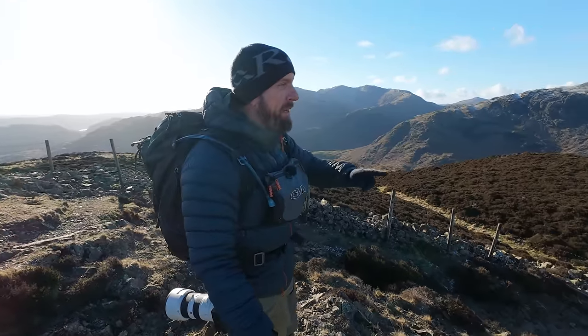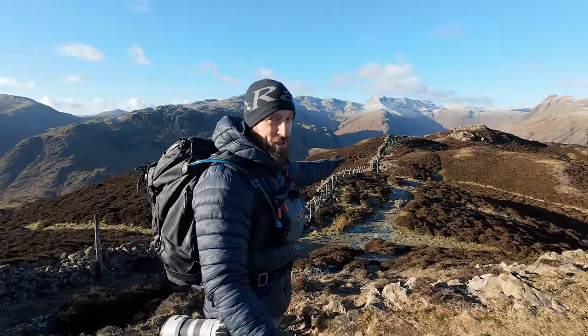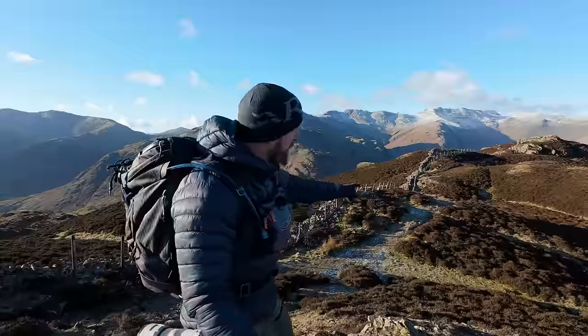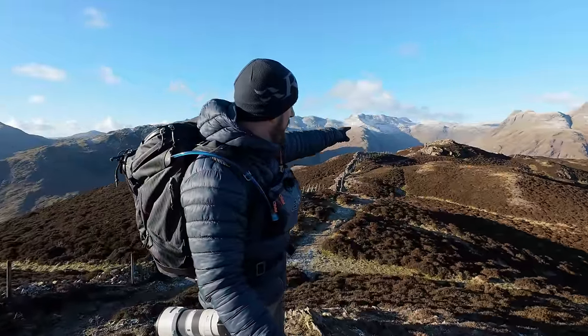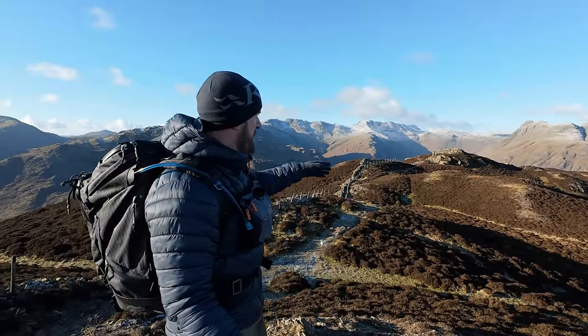But it's just a bit windy, so I think I'm going to push on all the way down this ridge. This is a stunning ridge, by the way. This is the Great Wall of Lingmoor. So we'll get to that next little knobble there, look. And I think it's round there. Actually, it might be a bit further on. We'll talk about it when we get there.